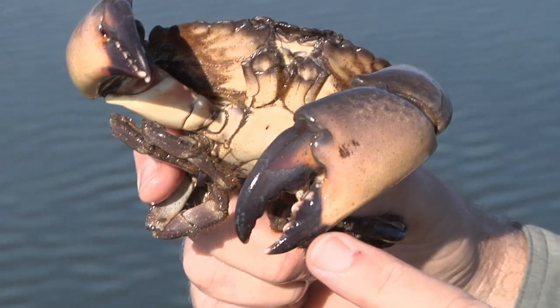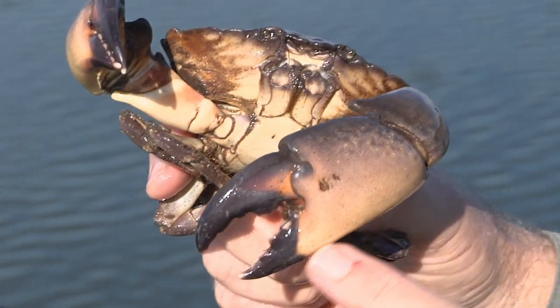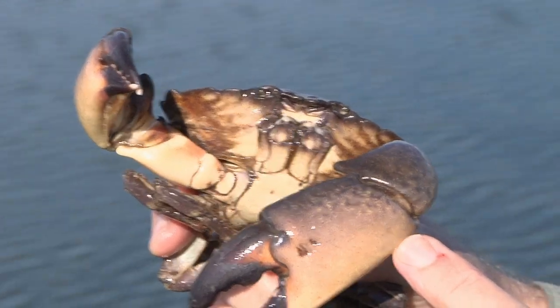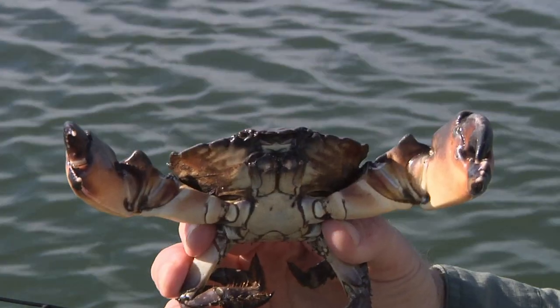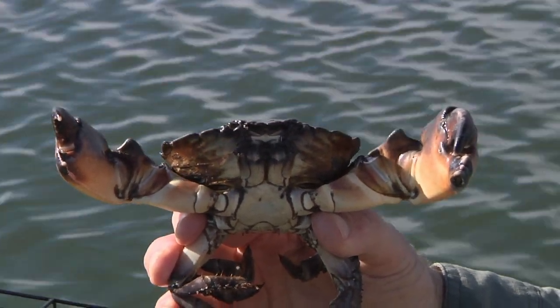Now, a lot of people eat stone crabs, but you don't eat the whole crab like a blue crab. You eat just one claw, the bigger of the 2 claws, and it has to be 2 3/4 inches on this fixed lower claw. And what you do is break the claw off very carefully, and then this guy will grow a new claw back. It's really an amazing fishery when you think about it. These guys have the ability to regenerate claws, and therefore, if you eat the claw, a new one will grow back.